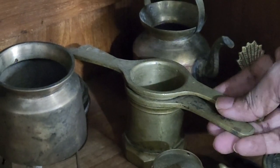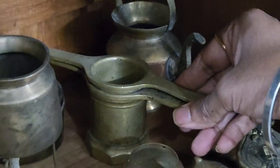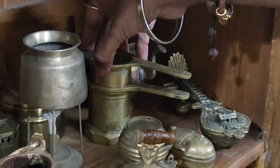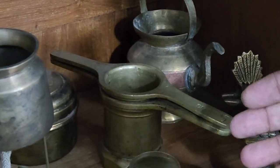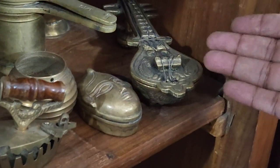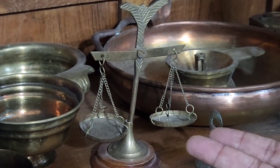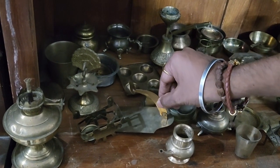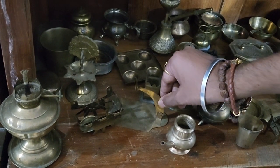This is used to make muruku, an Indian snack, and you can make various designs through it. By changing this top part, you can use different designs, or you can make bundi as well. Here you see a miniature veena. Here you see a miniature balance, which is commonly known as the common balance. What you see over here is a traditional chopper called Katti Pita in Telugu or Aruva Manai in Tamil.